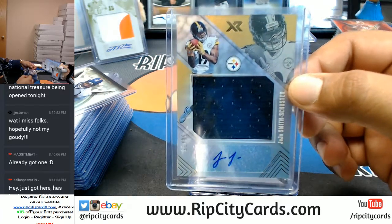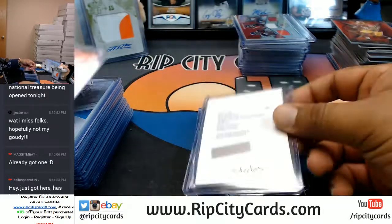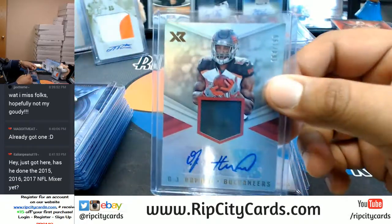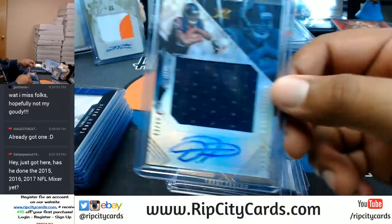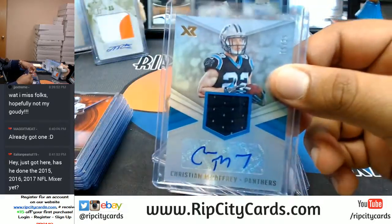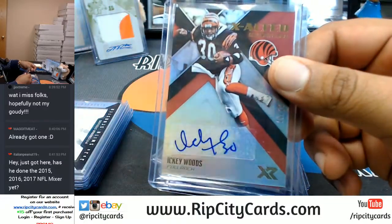JuJu Smith for the Steelers. DeMarcus Walker, Broncos. Steelers redemption. James Conner, Jehu Chesson, Chiefs. Curtis Samuel, Panthers. O.J. Howard, Bucks. Trent Taylor, Niners. Dante Fowler, Texans. Corey Davis, Titans. Christian McCaffrey, Panthers. Zach Cunningham, Texans. Davis Webb, Giants. Ickey Woods, Bengals.